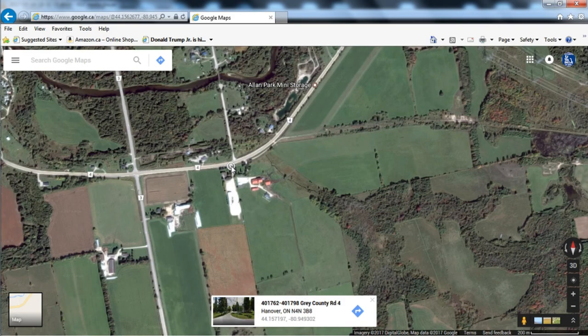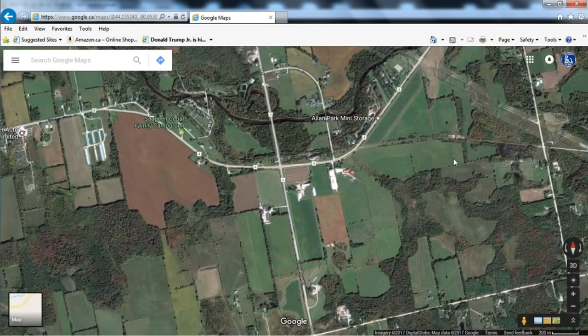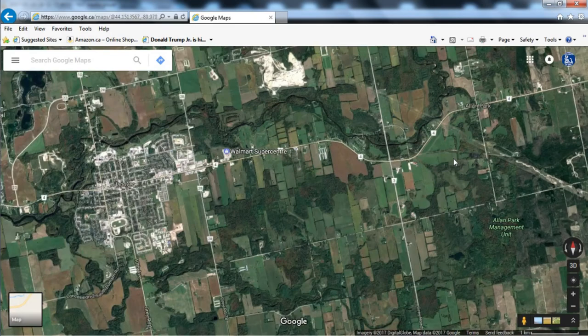Responding to 401-796 Gray 4 Road. Time is 1932. Over for Firecom, go ahead. Roger, Hanover Rescue 1 on scene. Ambulance and OPP on scene. Time is 1934.